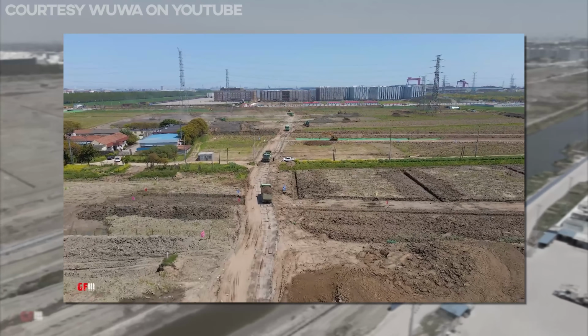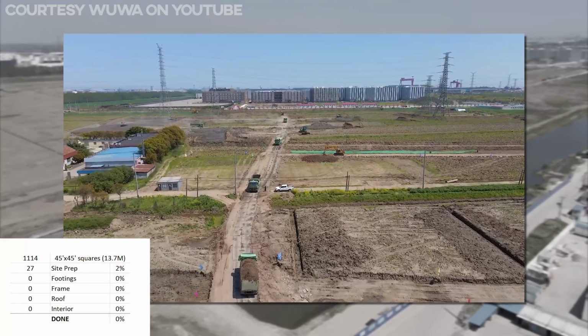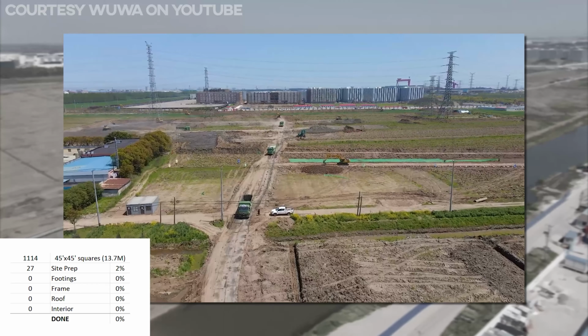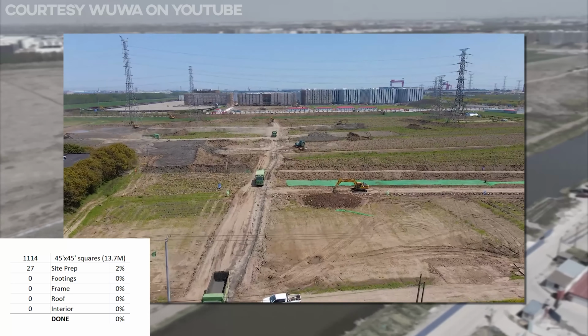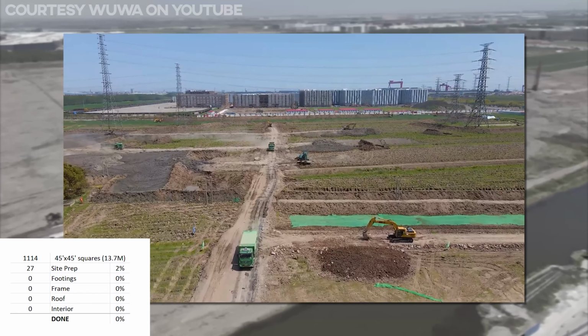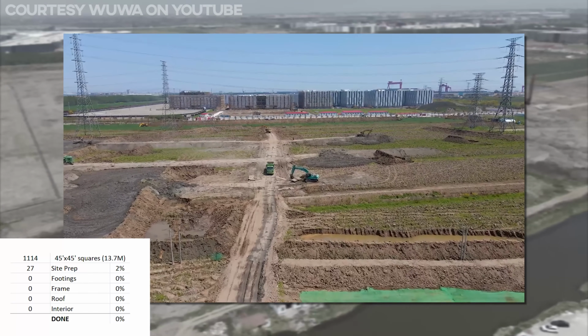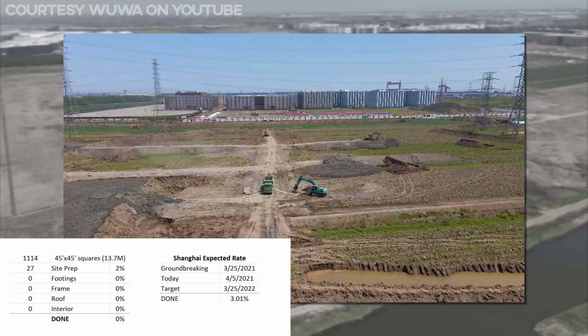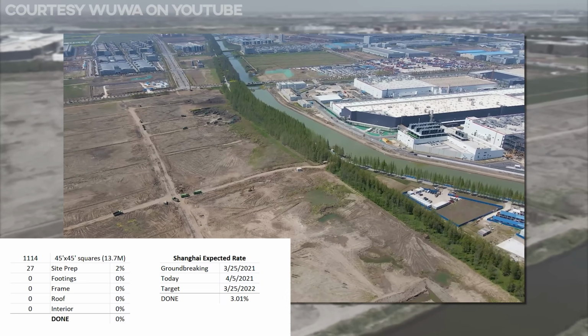So as of today, from what we can see, the site prep is 2% done, bringing the grand total for the entire project to 0% done. Not bad for a first week on the job, though normally a project in Shanghai is complete in 12 months, so it should be closer to 2 or 3% done by now, but we will keep an eye on it.